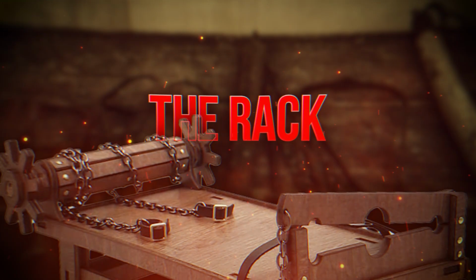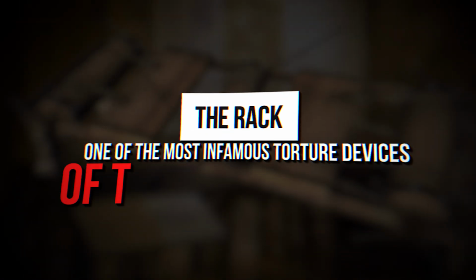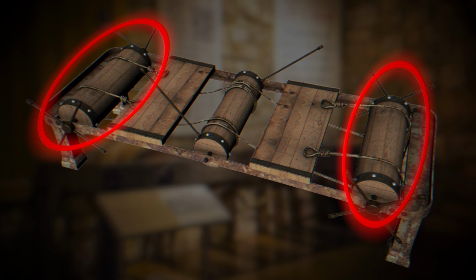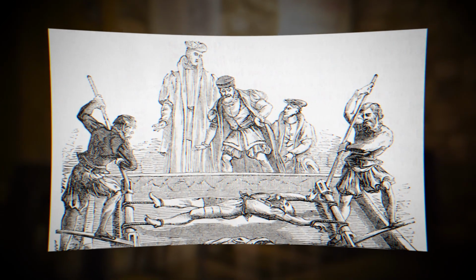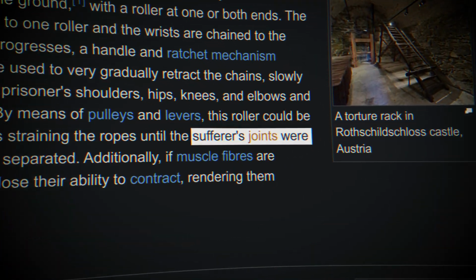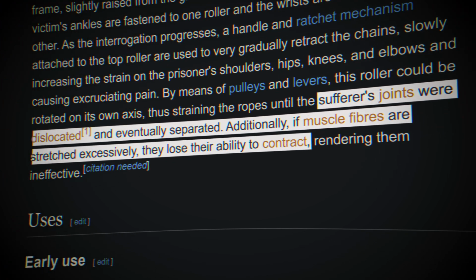The rack. If you thought stretching was good for you, think again. The rack was one of the most infamous torture devices of the medieval era. It consisted of a wooden frame with rollers at both ends. The victim's wrists and ankles were tied to the rollers, and with every turn of a handle, their body was stretched further and further. Ligaments, muscles, and joints were torn apart, often leaving victims permanently mutilated, if they survived at all.